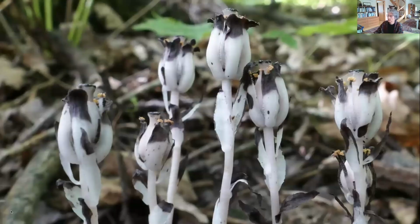And ghost pipe, a flowering plant that's parasitic on fungi. When they're fresh, the flowers are white or pinkish and droop down, but as they age, they straighten up and turn dark.